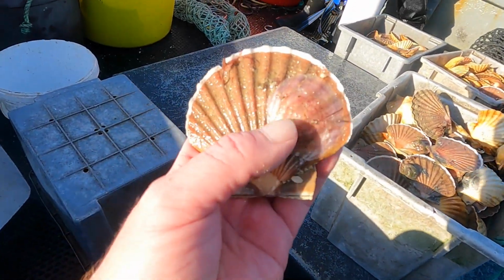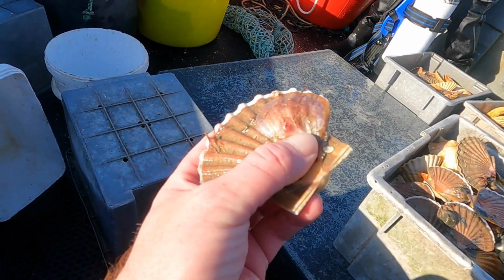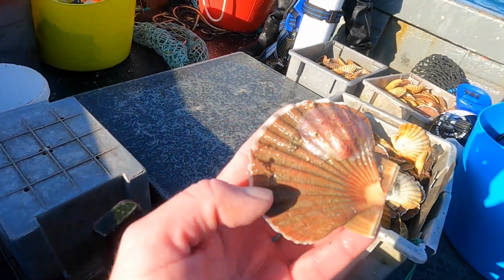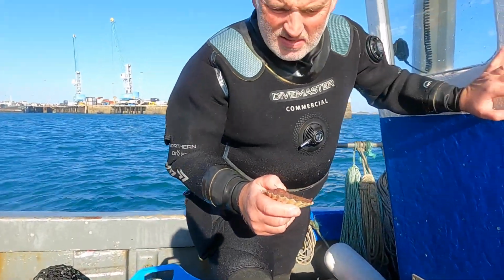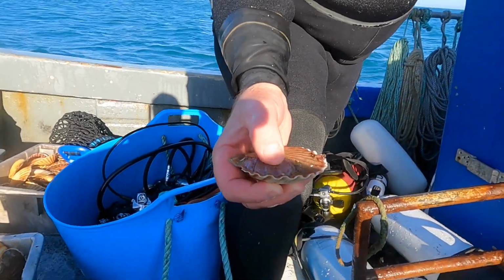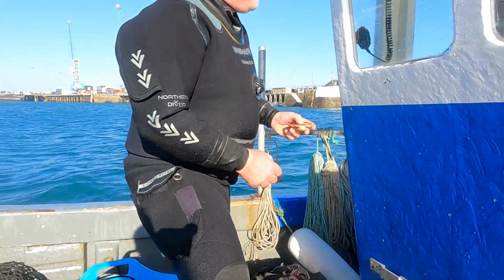But look at this. What's that, some sort of oyster that's grown on there? I've never seen that before. You see slipper limpets, but not them. What's that, Matt? It's like an oyster. That's one of those slipper limpets, isn't it? No, I don't know if it is. I think it is, because it's taken on the shape of the shell. Ask Keeney, I reckon that's some sort of oyster.